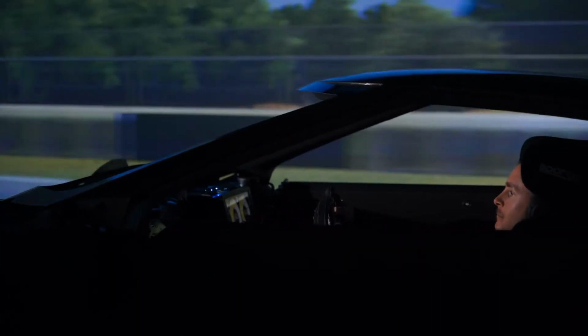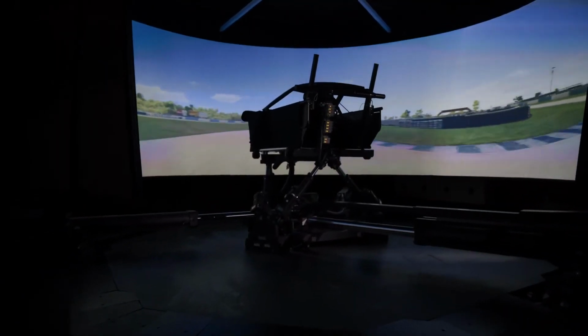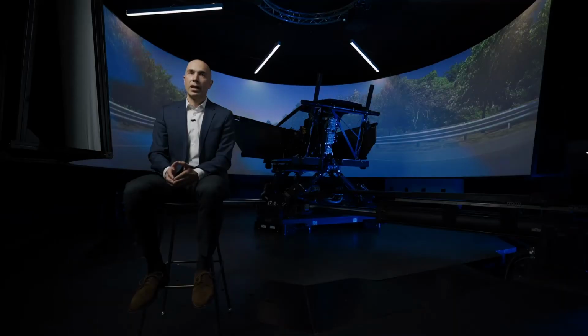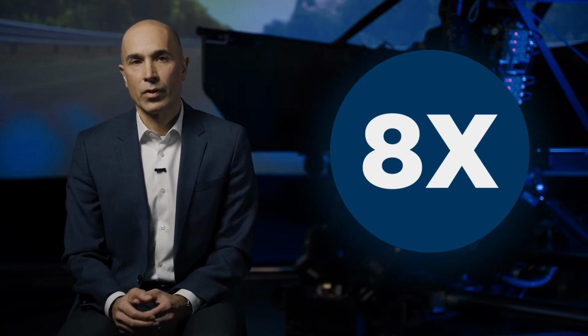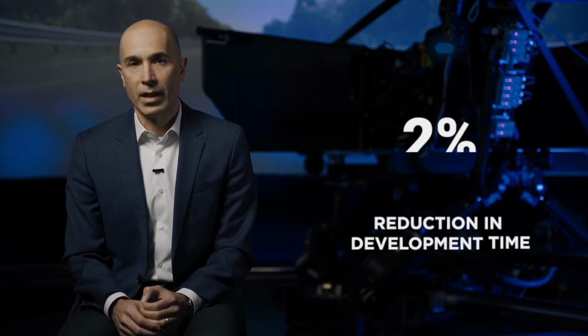We're actually able to get the subjective evaluation in real time before we build a single prototype. That doesn't just bridge the gap, that eliminates the gap. We've ended up with 8 times fewer valve code changes once we get to a physical prototype to bring that product to market. That translates into being able to get to that end of the development process in 25% of the time that it would normally take without the usage of these tools up front.